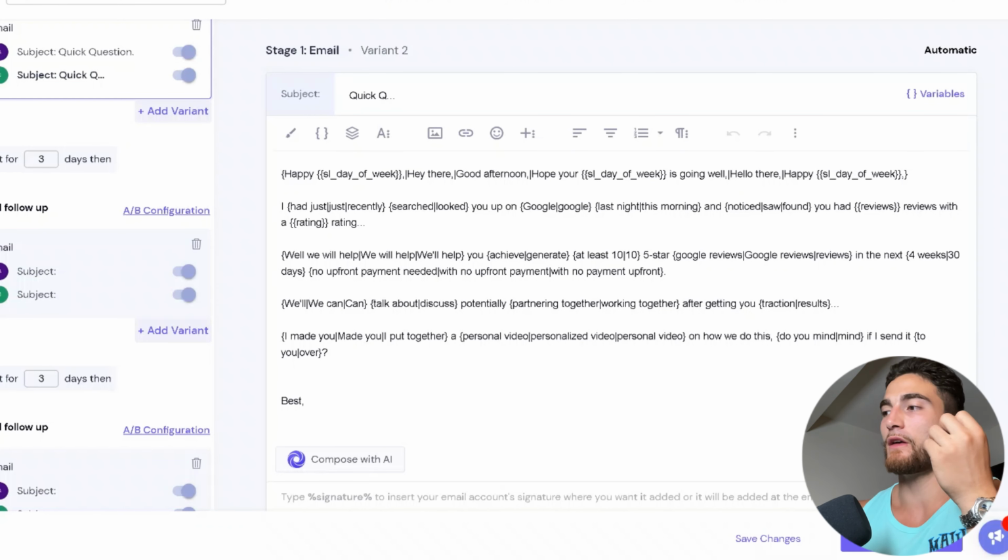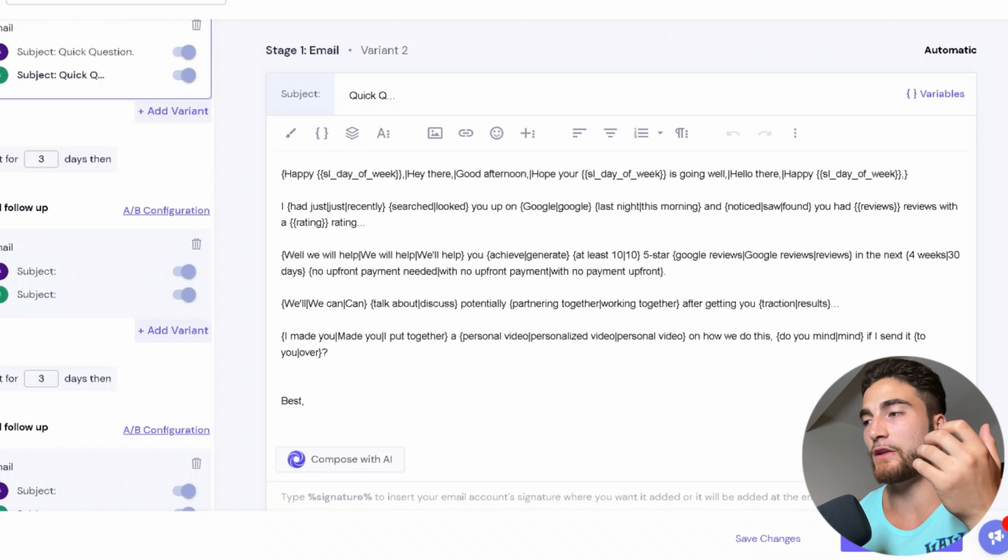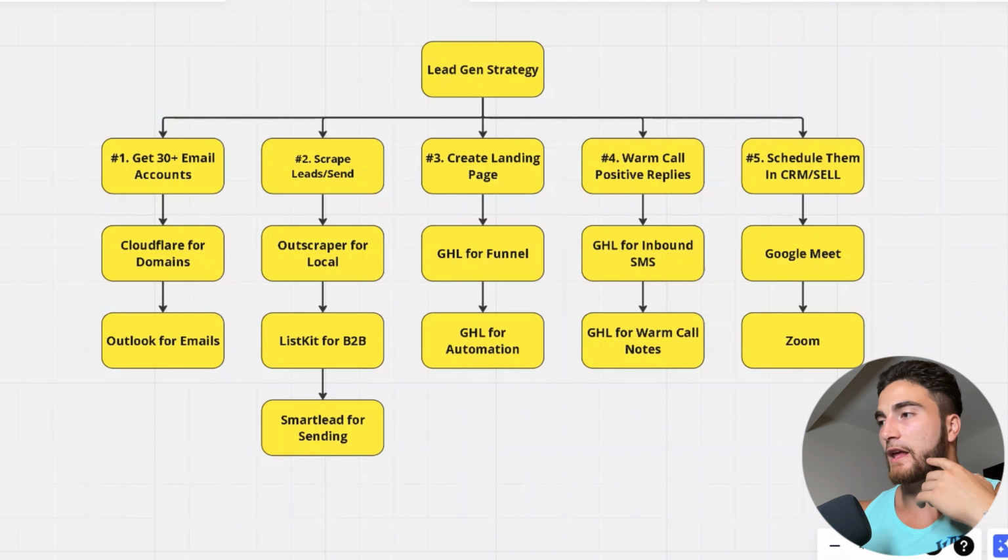So he starts off with what you noticed about the company, and then, ideally, a testimonial if you have one of another company that you helped. And then you're just asking them if you can send them a personalized video of how they're able to do it as well, right? These are the most effective emails that you can make for your targeted ICPs, to get the most traction out of them as possible, right?